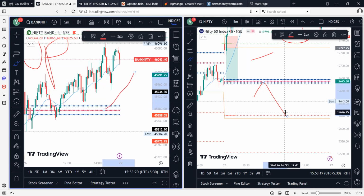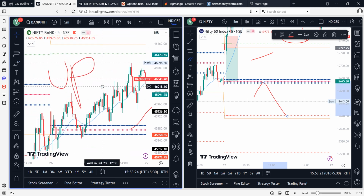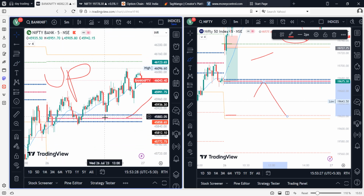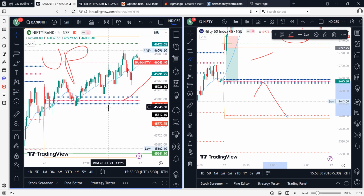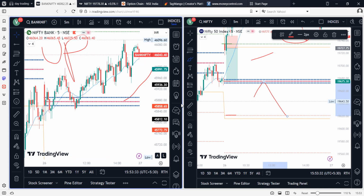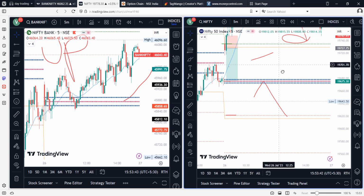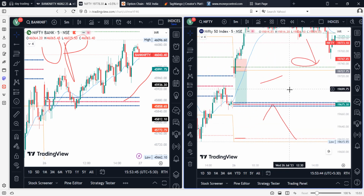As I said, the Bank Nifty is in the uptrend, and we have to stay at the CPR. See here. Now in Nifty, where do we have to stay? We have to stay at the CPR, and we have to be bearish in the market. Now what happened here? The first 5-minute candle is a bearish candle in Bank Nifty and Nifty.